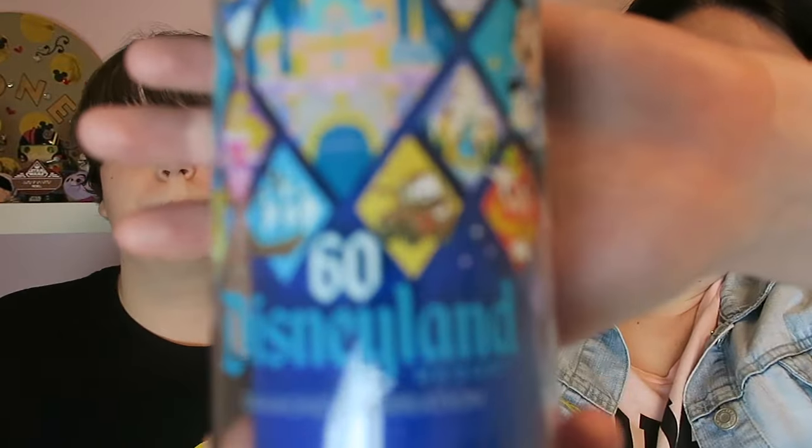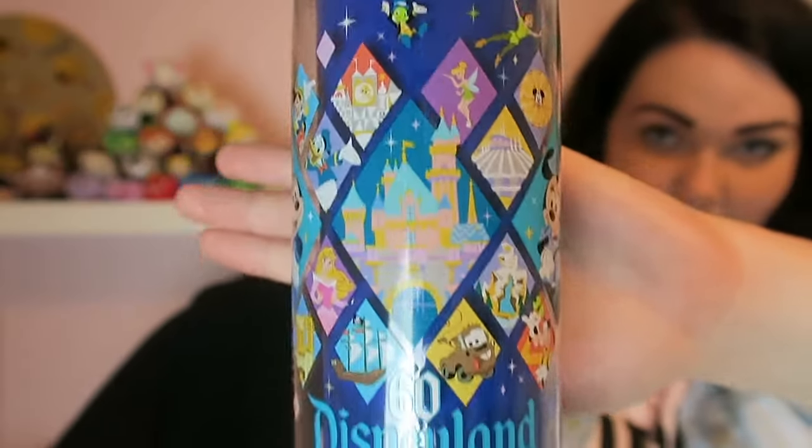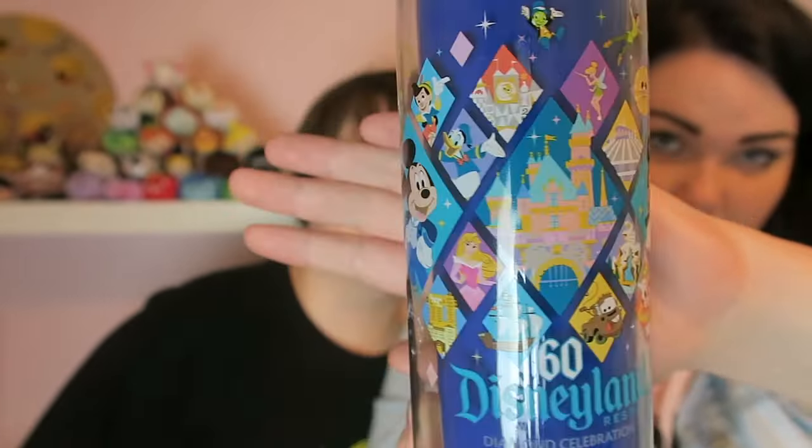And this last thing is kind of boring, but it's really cute. It's this water bottle that I bought during the 60th anniversary. I bought so much freaking stuff during the 60th anniversary. It's kind of embarrassing. Okay, that's what it looks like. This is like the standard 60th design. It is so cute.